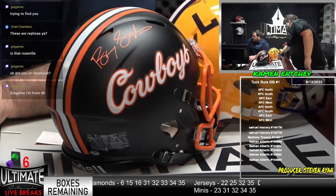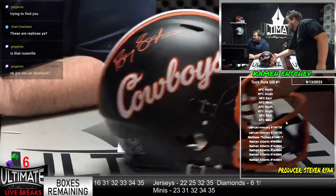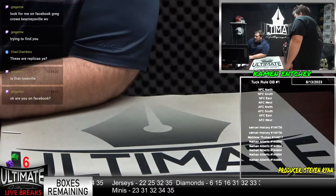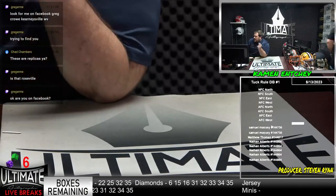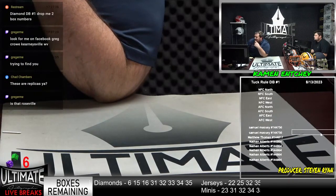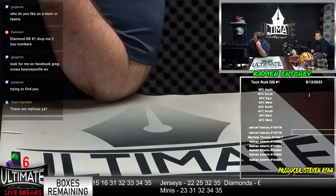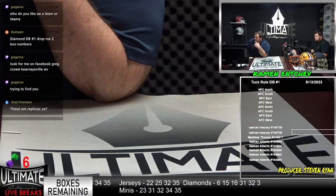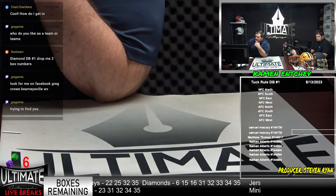All right, so we have Tuck Rule Diamond Double, Samuel, Matthew, and Nathan Alberts. So I need 2 box numbers. Diamond Double number 1. Drop me 2 box numbers, guys. First come, first serve, Samuel, Matthew, or Nathan. Otherwise, I will randomize. And this might be the cycle, Steven, right? I think it is. At least one of every series.